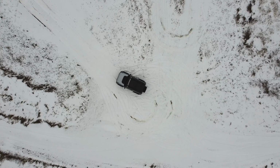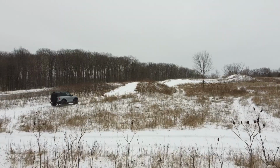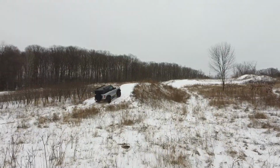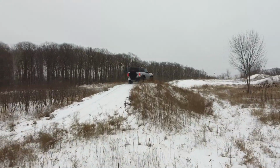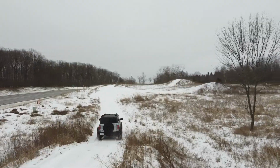Okay, so approaching a little bit of a mound, so I thought it would be a good time to tell you guys some of this information. So the approach angle, 43.2 degrees, which is just insane. Breakover is 29, and departure is 37.2. Ground clearance, 11.6. Yeah, so that was about a 15 degree steep mound. Was slipping a little bit. I have my diff locks on, obviously helped me get up. And it was about a 10 degree slope. So pretty easy. It is slippery out here today, I'll definitely say that.